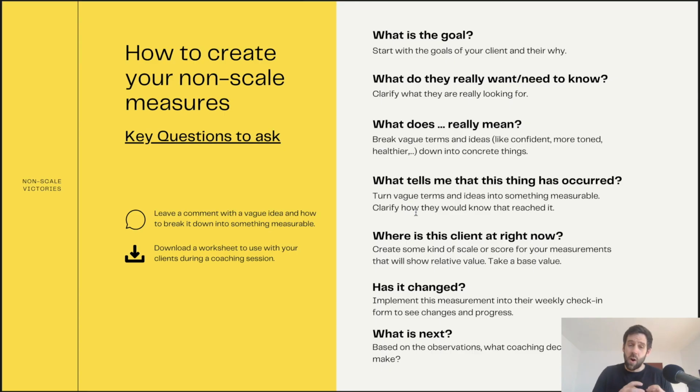Now, how can we create our own non-scale measure? Because, as we will discuss in a minute, making it specific to the client, making it meaningful to them is the key. So they are looking themselves for signs of progress. So how can we start? We start with the overall goal. Okay, weight loss. What does weight loss really mean? Okay, 5 kilos. Let's get a little bit more specific. What is it really that you want? Why is weight loss important to you? And they may come up with something like, oh, I want to feel more toned, I want to feel healthier, I want to feel more confident. Okay, then we can focus for the moment, for example, on confidence.